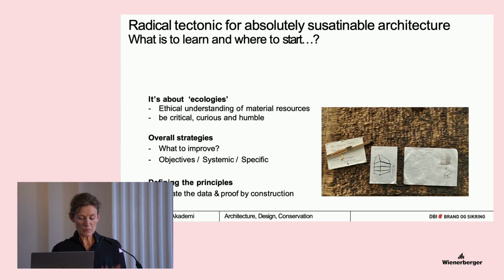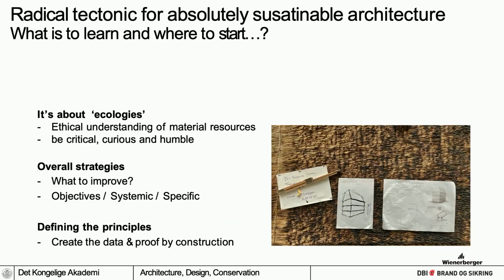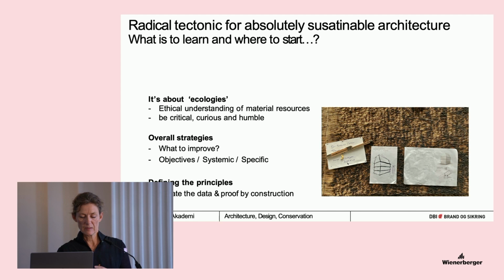In this case, the objectives, that was the tectonic, the questions about the tectonic. And the systemic was about looking at both the industrial aspects, the systemic aspects, as well as the craft aspects. And the specific in this case was the thatch. And we believe that if you have this sort of approach, you can look at any material or any sort of technology. And finally, defining the principles and creating the data and proof by construction. We also think it's very much a matter of disseminating, sharing, and being collaborative as for these kinds of projects.